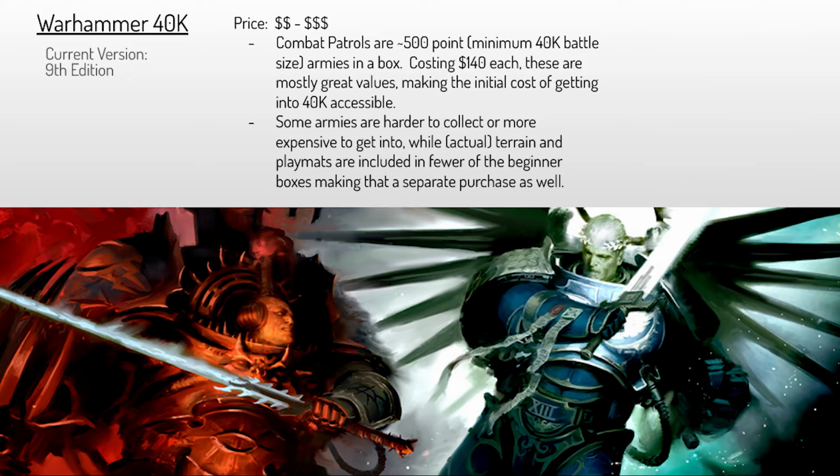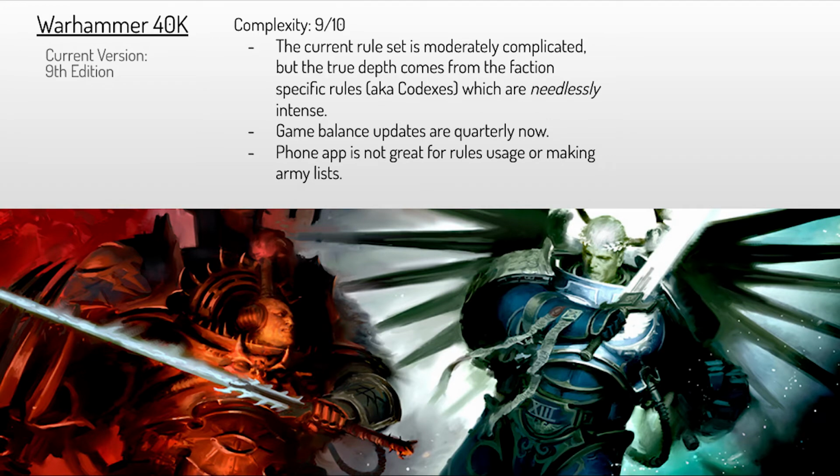However, some armies are harder to collect or more expensive just to get into. Also, terrain and playmats aren't included in any beginner box sets, making another purchase required. 40k clocks in at a 9 out of 10 for complexity.